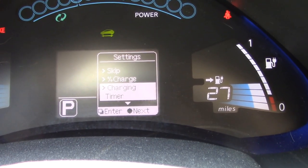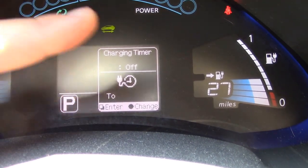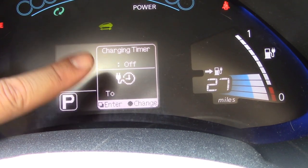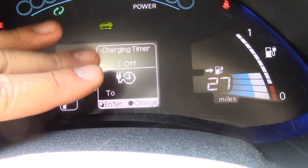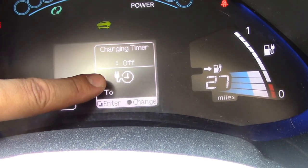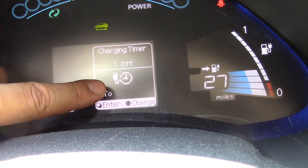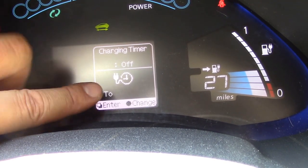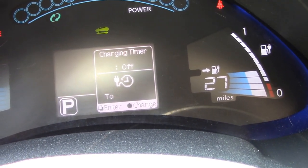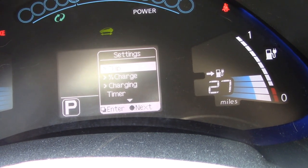Also, there is a charging timer option here. So you could basically set this if you're in an area where the electricity prices vary over the day, like sometimes it's cheaper at night when not as many people are using it. You could set that here so that your car will only charge and draw current during the cheap hours. So again, I've never ever used this because where I live, it's the exact same price all the time. And I usually charge overnight anyway, so I think that's probably fine. So something nice to know.